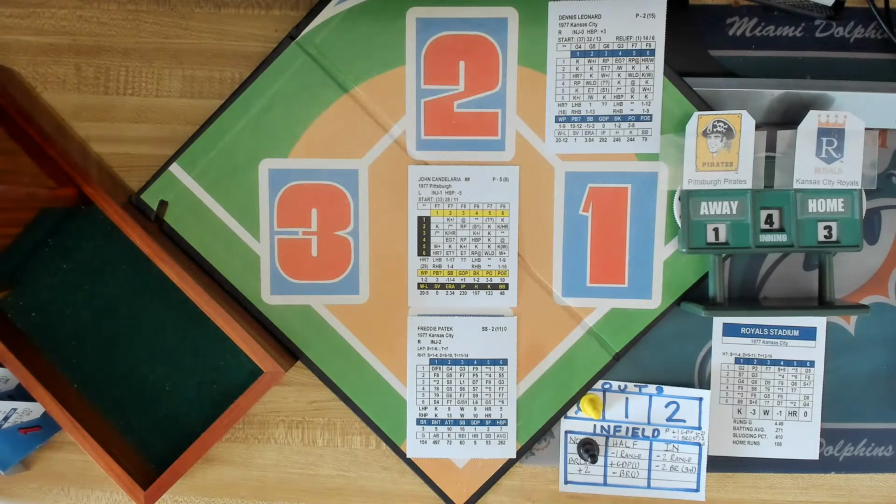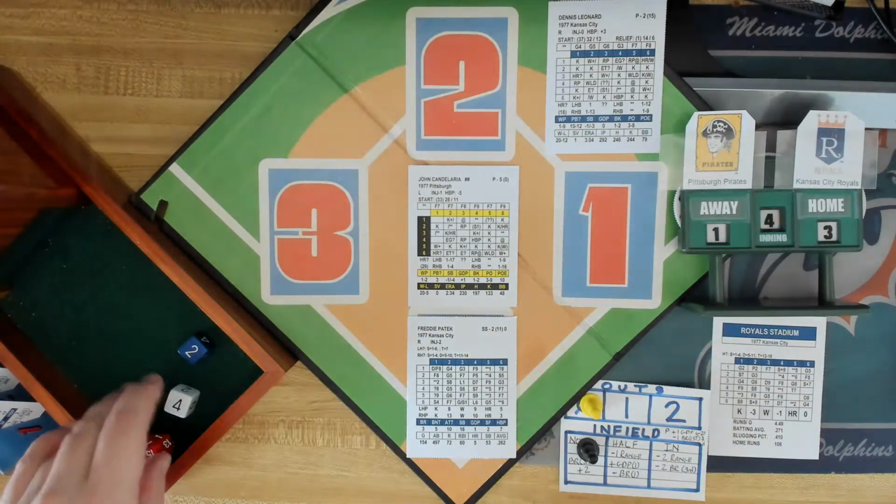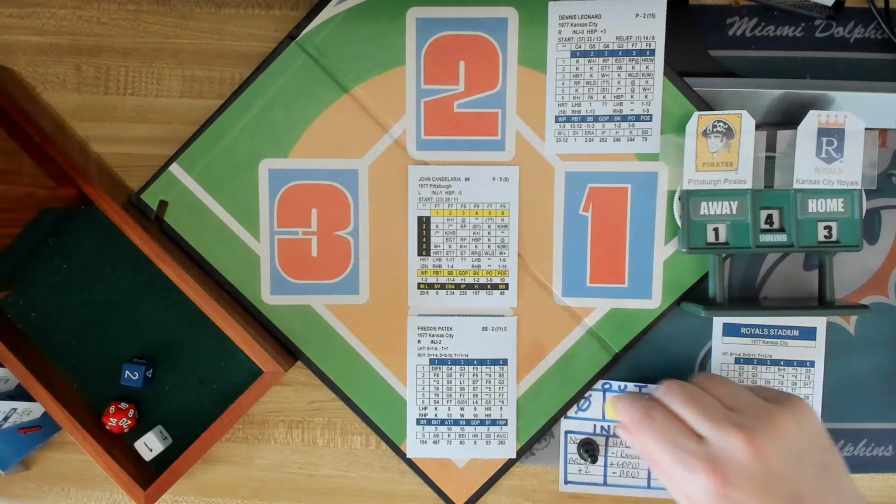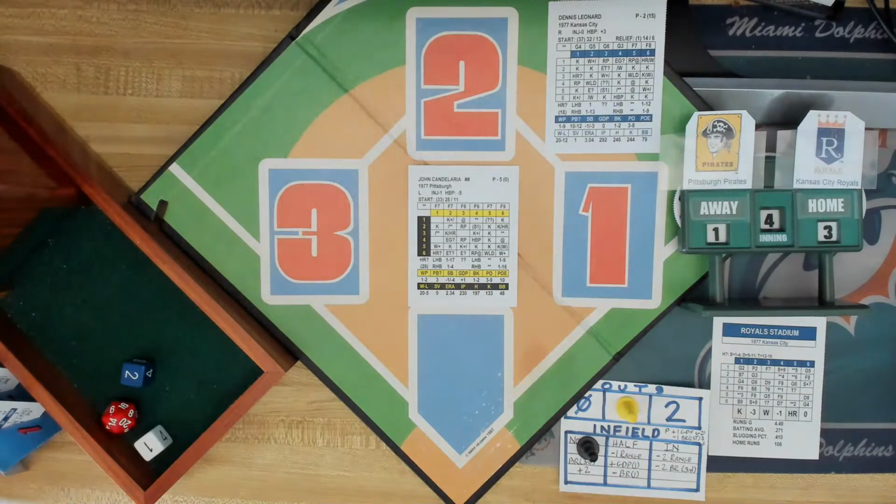Otis is now 2 for 2. Patek is 1 for 1. Patek 2-4, that's a possible error on a grounder. Patek swings 2-1. Ground ball to second base. His error rating is a 5. That's a 14. Stinnett will get it, throws to first for out number 1.